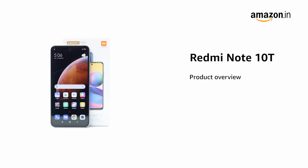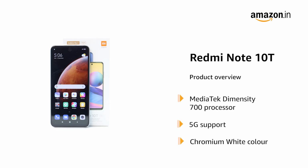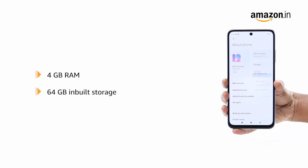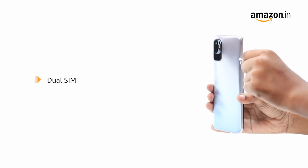Introducing the Redmi Note 10T powered by the Mediatek Dimensity 700 processor with 5G support in Chromium White. It has 4GB RAM and 64GB inbuilt storage. The device allows for dual SIM functionality.